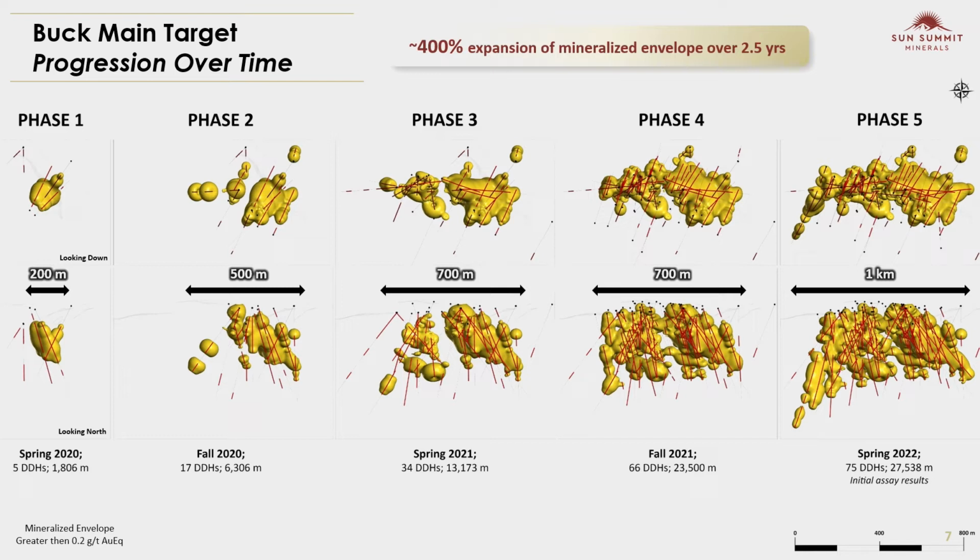Also keep in mind that this is not just the grade that is being able to connect within the mineralized envelope, but there's still potential. A lot of these holes end in mineralization, so there's a lot of potential at depth as well as when we step out. We're looking at about a 1 kilometer strike length, and that's just of this modeled mineralized envelope. So there's a lot of drilling that we've done, and there's still a lot of potential here.